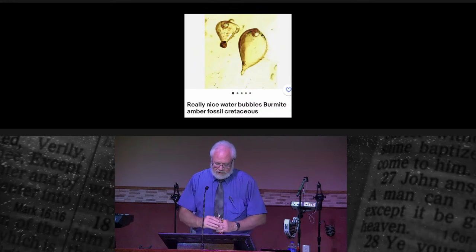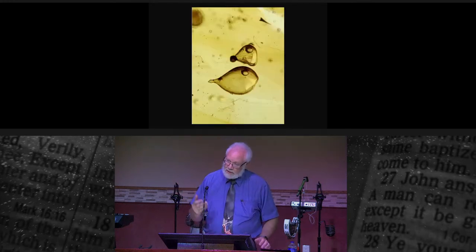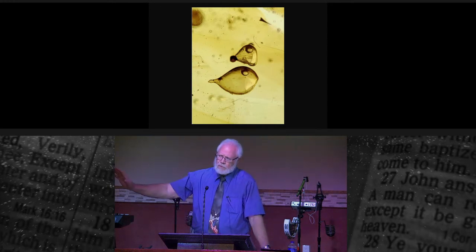But the bubble is at the top. If we orient it to the side, the bubble should move to the side, and as we see, it did. So this is very common. Remember they said, oh, if we just get rid of water and oxygen, there's no problem. Well, guess what?